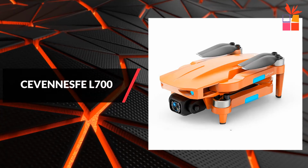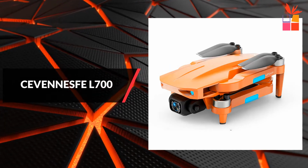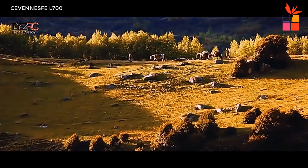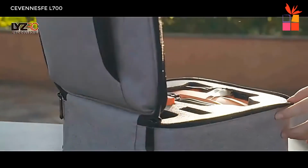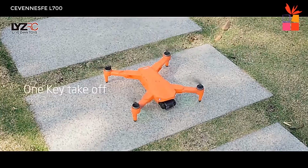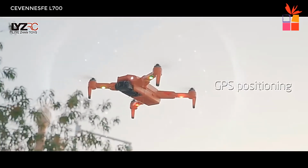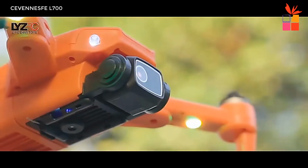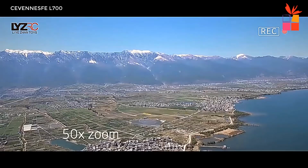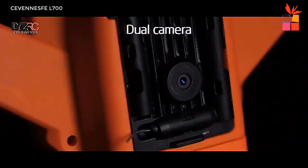Second product on my list, CEVENNESFE L700 Pro 4K Professional Drone. The CEVENNESFE Dual HD Camera Aerial Photography Brushless Motor Foldable Drone. GPS, 1 key to return to the takeoff point, return home with low power, return home without signal. GPS intelligent follow, image follow, identify the subject and automatically follow the flight.